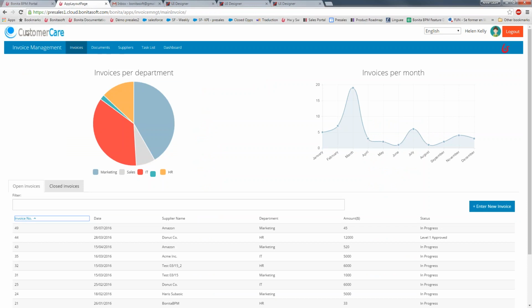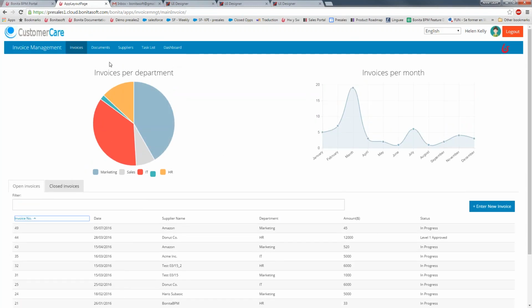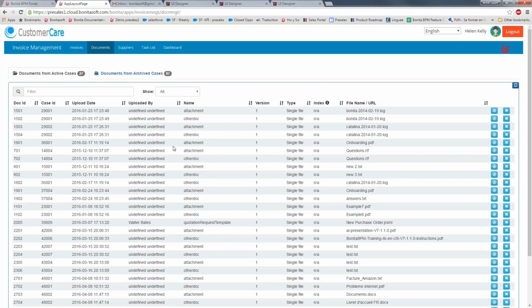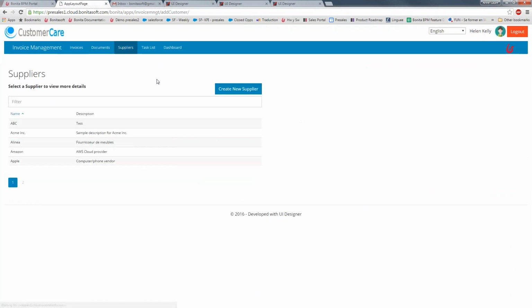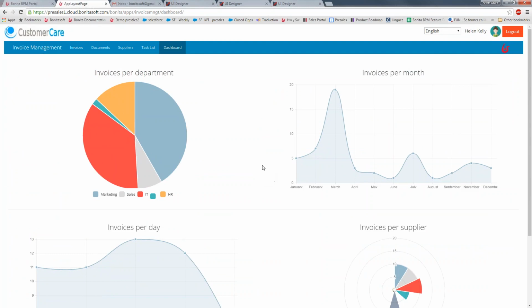Then you can create your own living application, like the one I'm showing you here. This is an application built to manage invoices specifically, and it is really oriented to the invoice management business. On this page you can see that Helen Kelly, who is an employee, can see a list of cases and can see directly some KPIs on the invoice validation. She can also see a list of documents linked to the process. She can see a list of suppliers and create new suppliers. And she can see a dashboard with more KPIs on the invoice management.